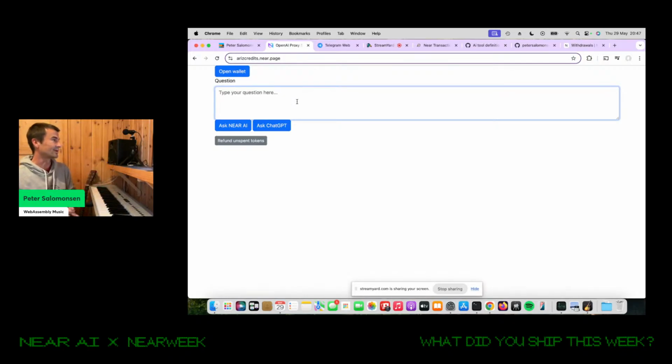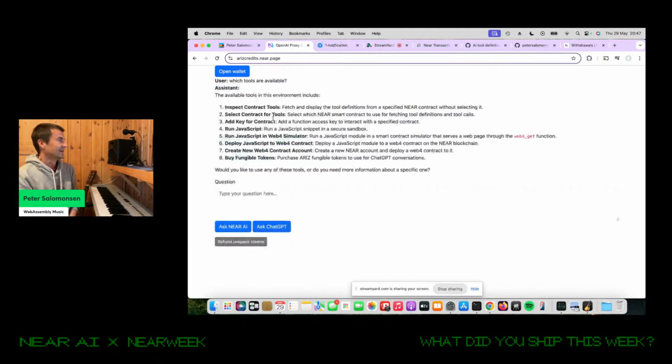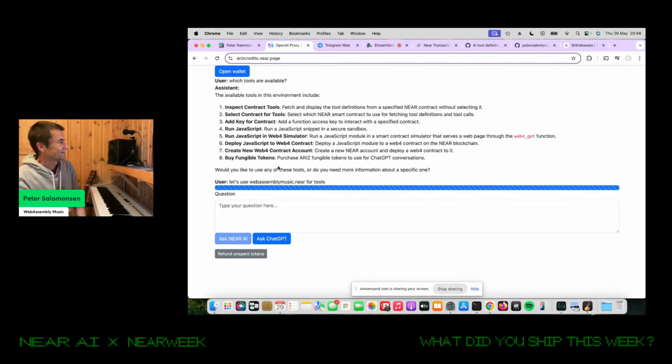This one is called AriseCredits.near, and it has an AI chat and shows which tools are available. Let's ask about that, because what we really want is to interact with the contract called WebAssemblyMusic.near. Luckily, we see that we have a tool called Inspect Contract. We can even select another contract for the tools. So let's use WebAssemblyMusic.near for tools and see how that goes.